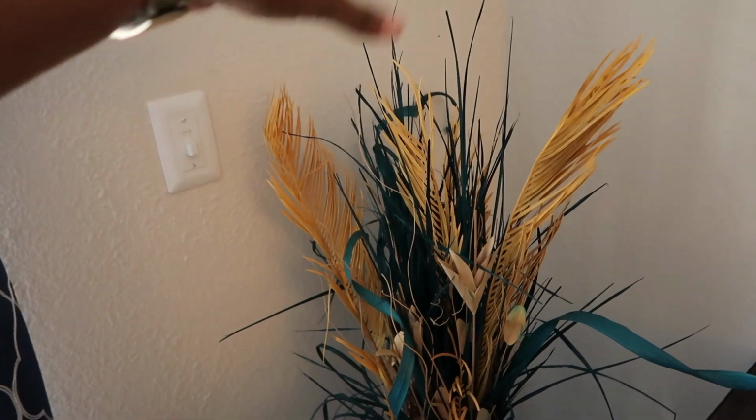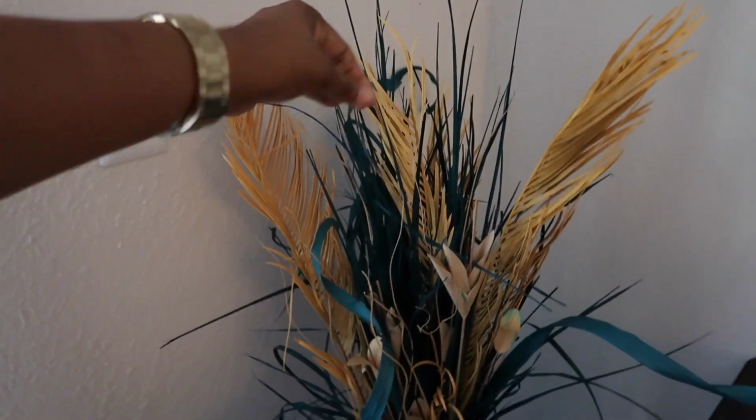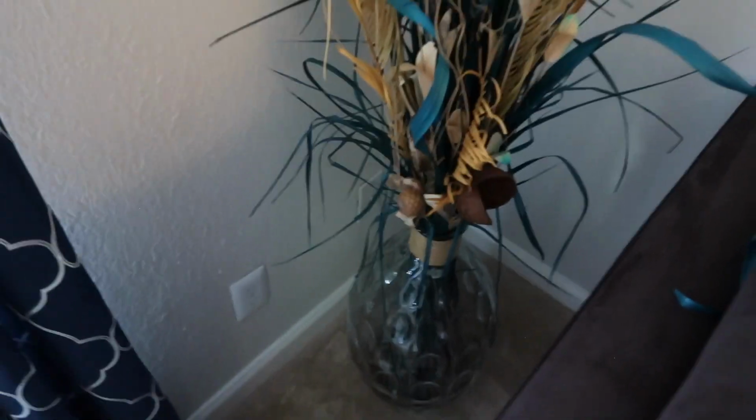I wanted to have like a pampas tree, but I couldn't find those. I think they have them on Amazon, but I couldn't find them in the store. So I got these pieces from Michael's. And I don't know where she found that vase, but I've definitely had that vase for a minute now.